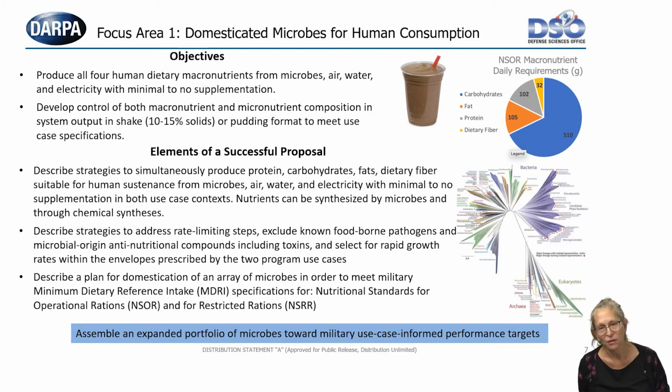As work in this focus area progresses through the phases with opportunities for down selection of teams at the end of each phase, we intend to promote the development of the ability to control both the composition of the output with regard to macronutrients, so better tailor the output of the program to match human needs, and to address the micronutrient content in the output as well. Again, we are focusing on at least one nutritionally complete food format, along with the possibility of expanding both flavors and formats in other parts of the program.